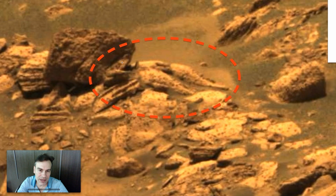There is a face here on the front of the UFO or craft. You see there's an eye right here. There is a nose area here. There is a smiley face right here, and the chin right here. So it's looking that direction. It's looking over this way.